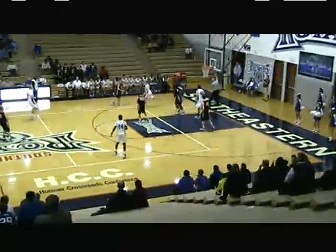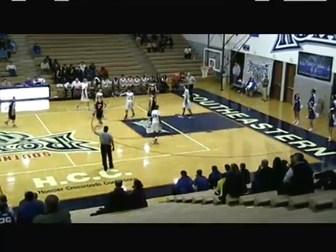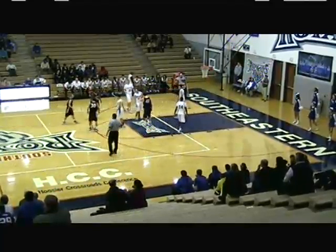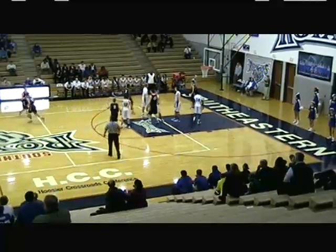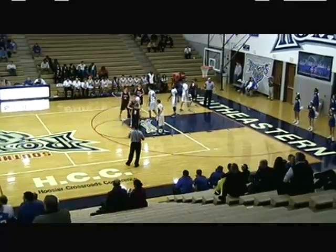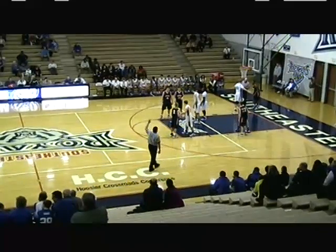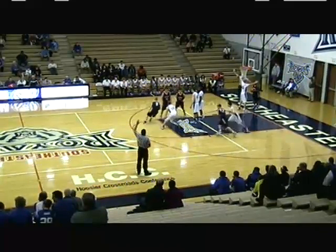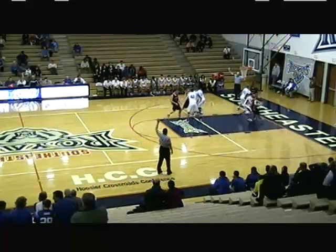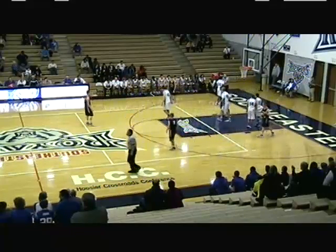And now a long outlet pass goes up front. Cameron Green couldn't get a hold of it, trying to save it, I believe, was Brendan Burns. Instead, he hadn't established his position back into the court of play, and he's called for the violation. Hamilton Southeastern with a 17-13 lead, 3:38 left to go in this opening period, and opening half, I should say.